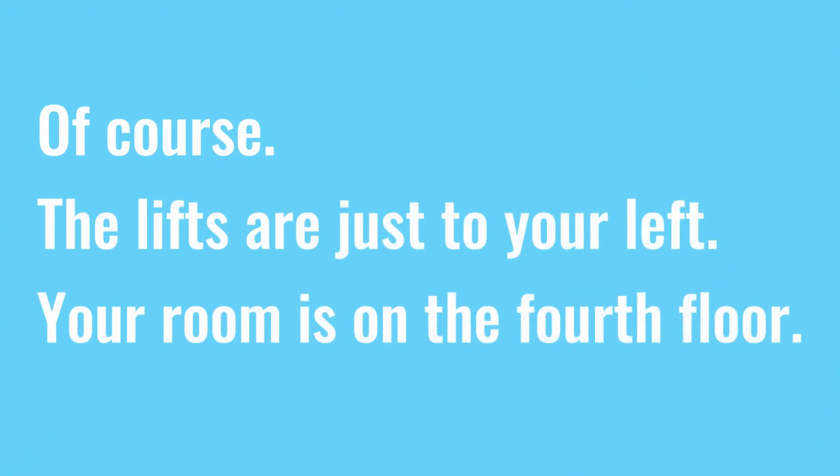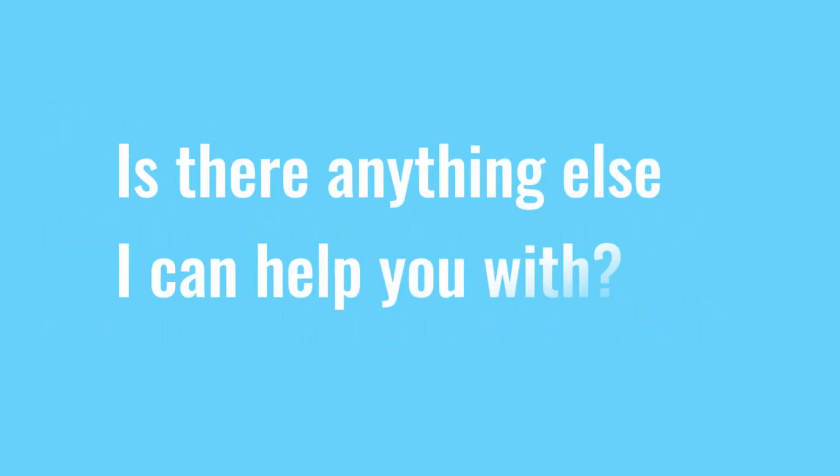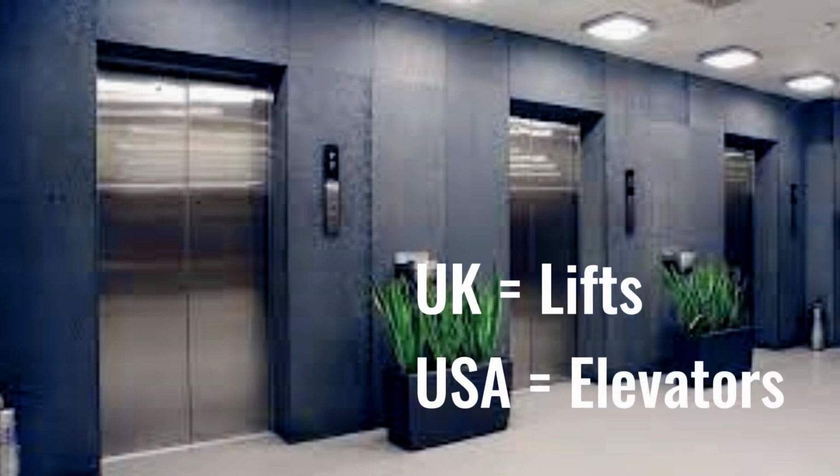Your room's on the 4th floor. Is there anything else I can help you with?" Here, notice that we're in London, England, so the receptionist used the word lifts and not elevators.